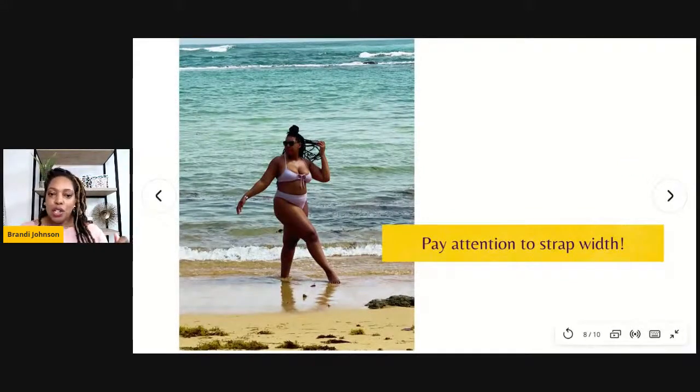Next, pay attention to strap width. In general, if you are really busty, thicker straps will help to balance you out. That said, not everyone wants balance, right? So I'd say spaghetti straps can be fine, but they're mostly going to look good on you if you have a narrower shoulder. And that's for anyone, whether you're busty or not busty, whatever's happening on top. Broad shoulders and thin straps, not a match made in heaven.